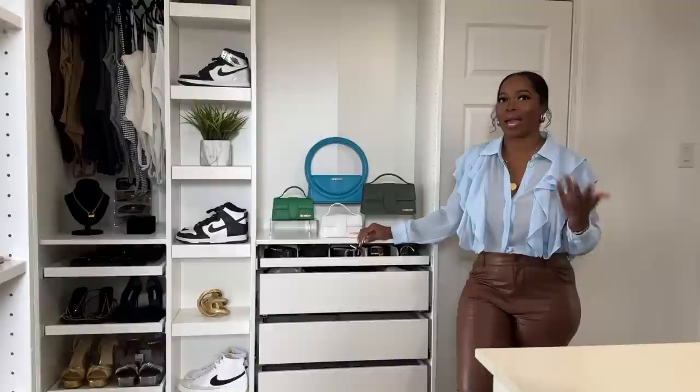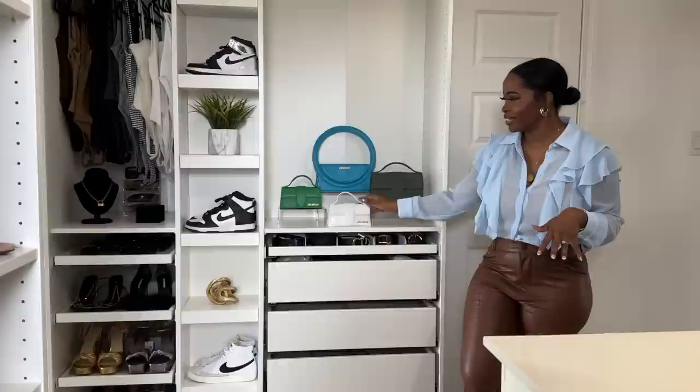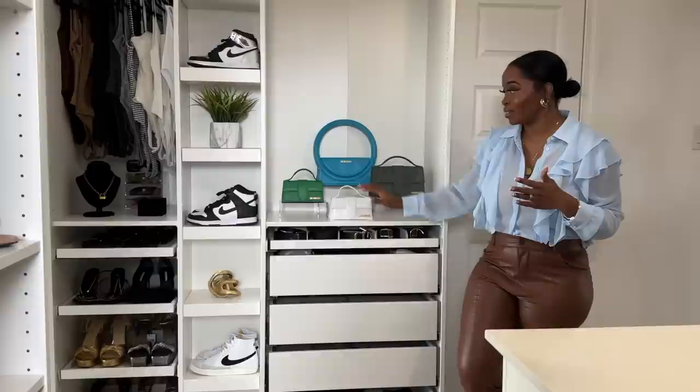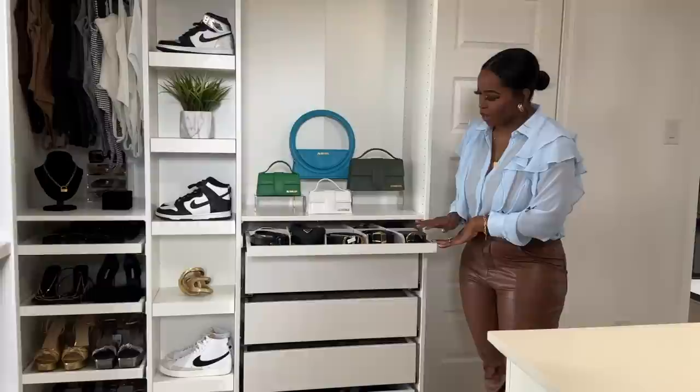The organizer did actually work on displaying these bags here. So these are all of my Jacquemus bags, and I thought it was a really good idea to display them in this manner. I already have these little chrome stands, and she just took all the bags that were the same brand and just put them here. And I love that she did that because I didn't even think to do that, but that was a really nice touch that she added. And then in this area, I asked her to add all of my belts. So I have all of my belts displayed here.